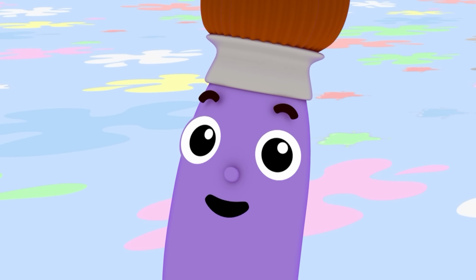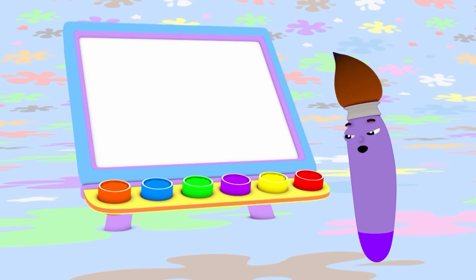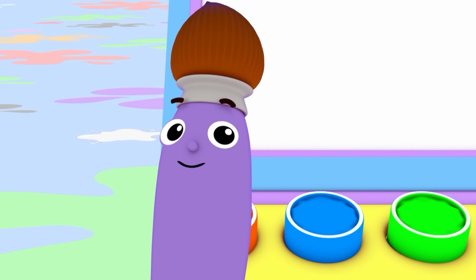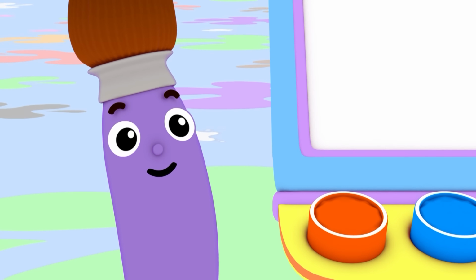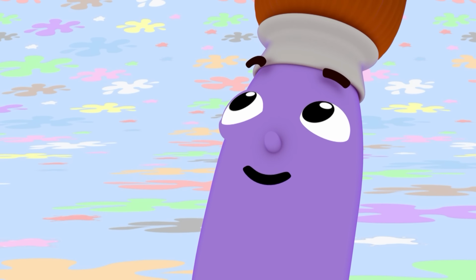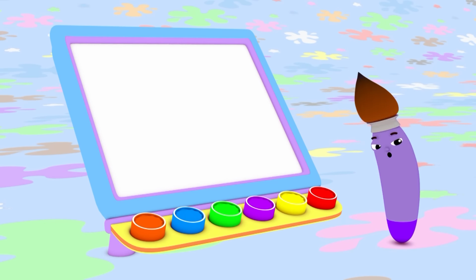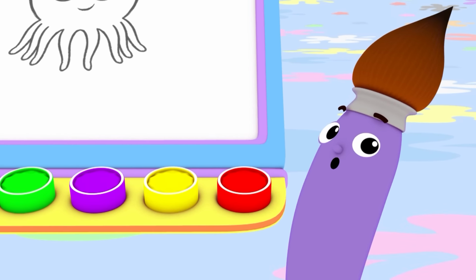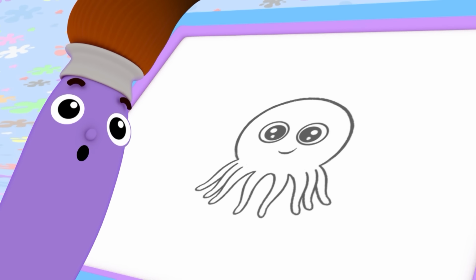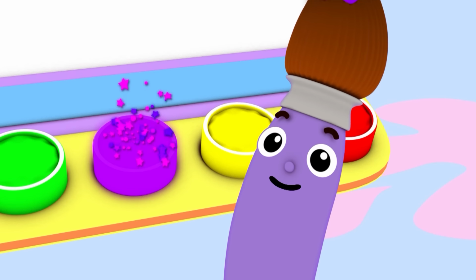A favorite? I don't have just one favorite color. I love them all. I choose colors by what I feel like painting that day. What do you want to paint today? Today, I feel like painting an octopus. What color should I use to paint Mr. Many Arms, the octopus? Purple.